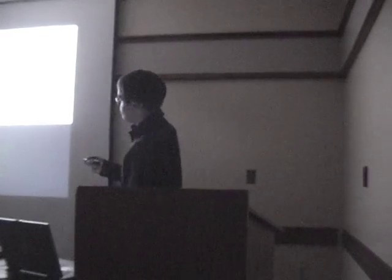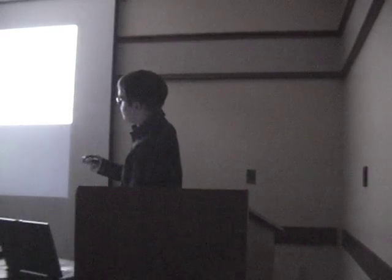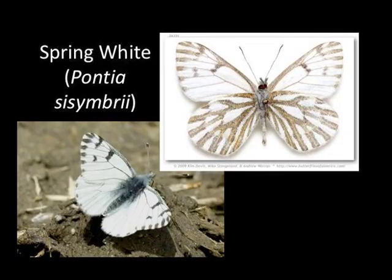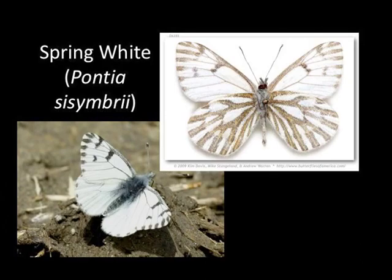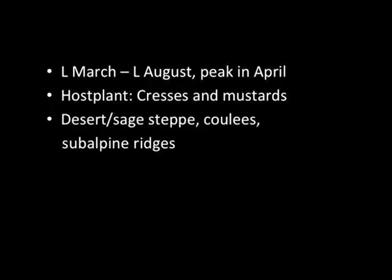Very dainty, as far as the veins edged in black. Bottom side, though, looks much like our Becker's, but instead of seeing that large white break, you're going to see a white spear mark. Does everyone see that spear? There's the tip here, and then there's the shaft here. But mostly what you're looking at is kind of yellow-edged veins bordered in black or brown for the spring white. And it's a dry country butterfly, very early flying, peak in April.